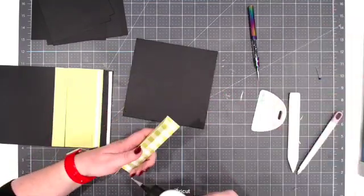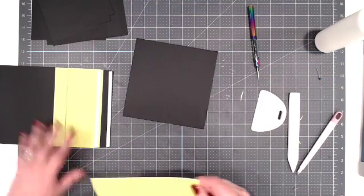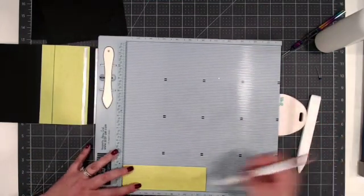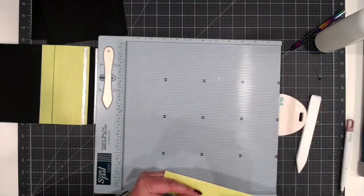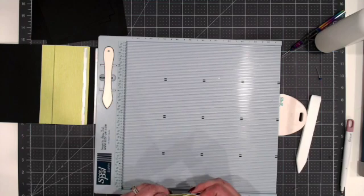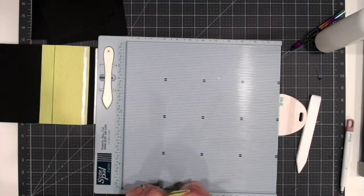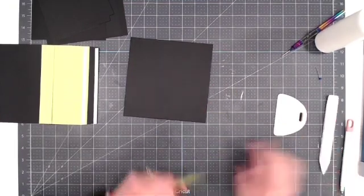Apparently I cannot measure today. Oh my god, seriously. Okay, I'm not sure what I did here, but something's wrong. I am truly not sure what I have done to this, but somehow I was off.